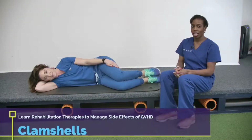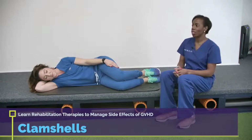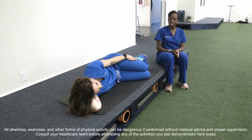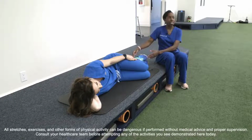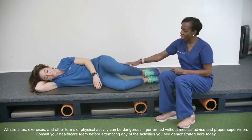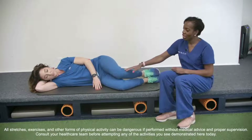The next exercise we will do today is called clamshells. This exercise will help strengthen the hip side muscles. So first you will lay on your side with your knees bent and your feet stacked on top of each other. From there, you will lift your top leg 2 to 3 inches up, hold it for about 2 to 3 seconds, and then bring it back down.